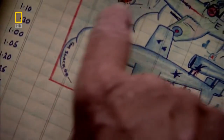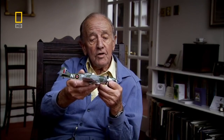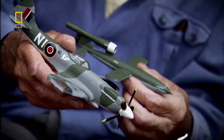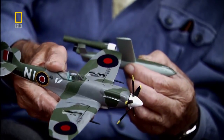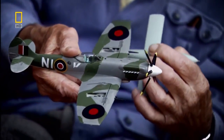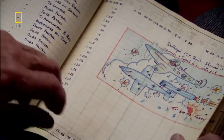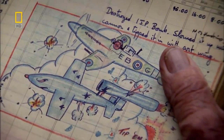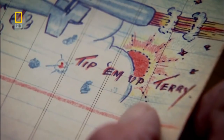Terry Spencer tried another angle of attack. I was intrigued as to whether there was a pilot in the thing or what was flying these things. So I got about 2 feet in and 2 feet below the wing, and I noticed that as soon as I turned the Spitfire up like that, we would find out later on it toppled the gyro and then the thing just spun straight in. The papers lapped up the story. They nicknamed Terry Spencer Tip-em-up Terry, the man who'd destroyed a V-1 with a flick of his wing.